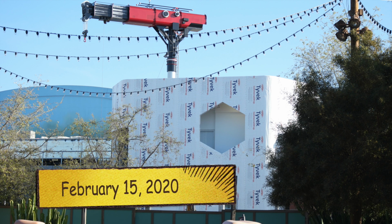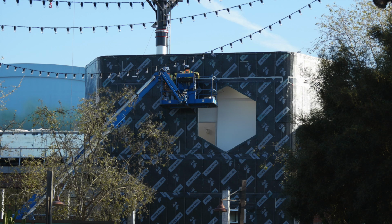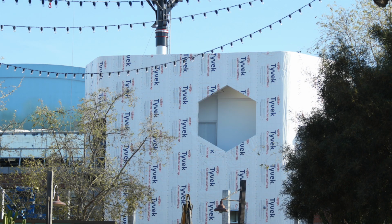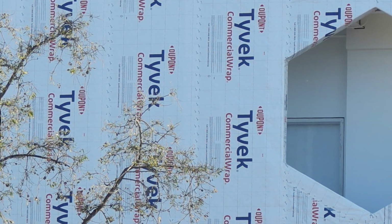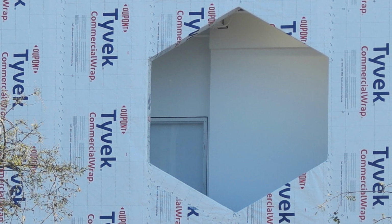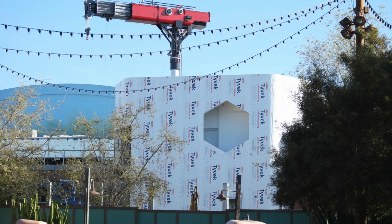Today's February 15th, 2020. As you can see, a new layer has been added over the wall membrane. This is what it looked like 2 days ago, and I'll dissolve the picture back to what it looks like today. This Tyvek weather barrier will help control air and water intrusion in the walls. What's great about Tyvek is that it's a non-perforated, non-woven product with microscopic pores that are so small that it still maintains an excellent air and water holdout. However, Tyvek can still breathe, which is essential for letting moisture vapor get out of the walls.